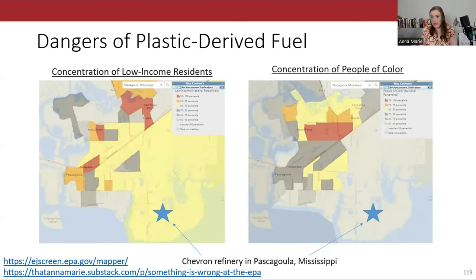Oh, and by the way, the actual chemical plant where Chevron is producing this new chemical is located in Pascagoula, Mississippi. Using the EPA's own tool, the EJ screen, we can see that this is an environmental justice issue as well. The town is mostly populated by people of color and low-income residents, because of course it is. Thanks in large part to Chevron's presence in the past, the neighborhood was already a cancer hotspot, with a cancer risk 3.4 times what the EPA considers acceptable.